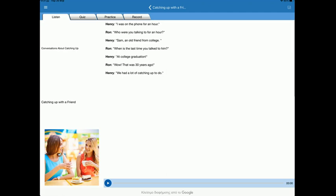You listen to the audio with the script and the picture provided. Then you answer a short comprehension quiz with multiple choice questions. Then practice means that you choose one character whose cues you read while the others are spoken by the app. And lastly, you repeat the procedure, recording yourself and keeping a log of your recordings if you wish.